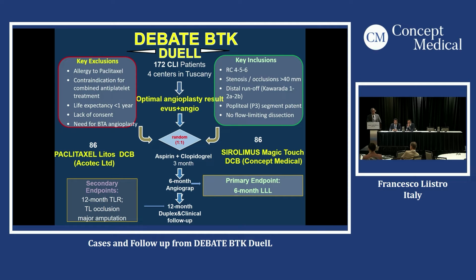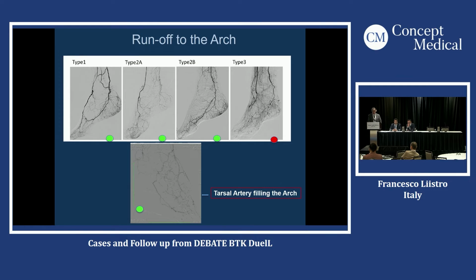We include patients, of course, with Rutherford 4, 5, and 6, stenosis or occlusion at least 4 centimeters, runoff Kawarada, we will see 1 or 2A or 2B, and no flow limiting dissection. The primary endpoint of the study is the angiography at 6 months with a measure of late luminal loss, which is the more sensible endpoint to catch any differences in these 2 drug-eluting balloons. Secondary endpoints is 12 months TLR, target lesion occlusion, and major amputation.